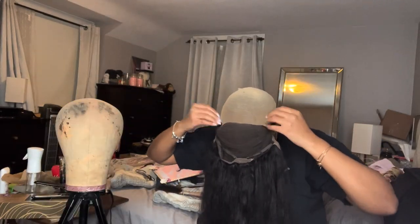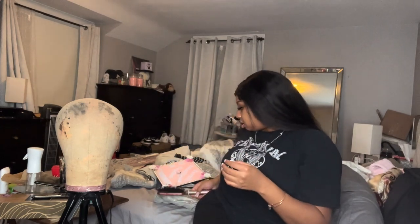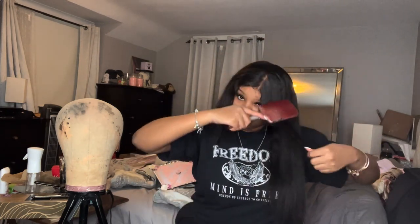And then, yeah, that's pretty much that. Okay, so that's literally how I put on my wigs, guys. I have my elastic band and then I literally just plop the wig down. Right now, there's no real customization going on in the front because, like I said, the baby hairs are not done. But essentially, this is how it'll look on my head.